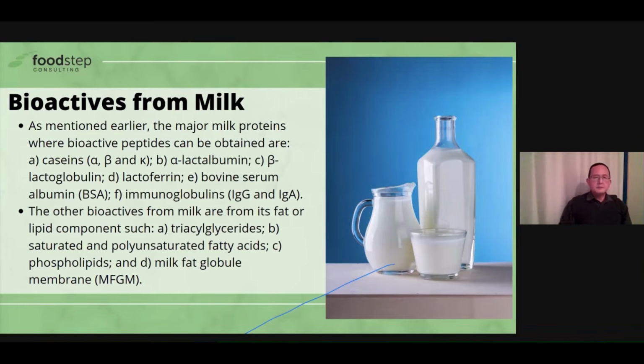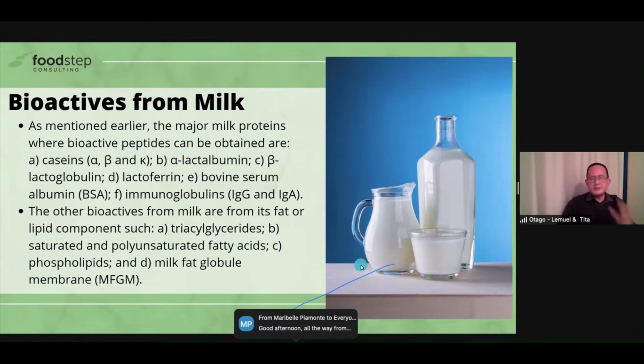So the bioactives from milk, as I mentioned earlier, come from the proteins. Not all proteins are bioactives. For example, casein, alpha-lactalbumin, beta-lactoglobulin, and bovine serum albumin are just proteins. These proteins still need to be broken down into peptides so that they yield a bioactive. However, lactoferrin and immunoglobulins are already bioactives in protein form.